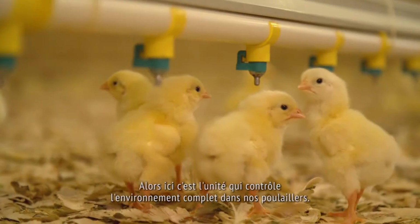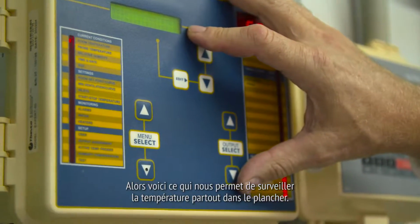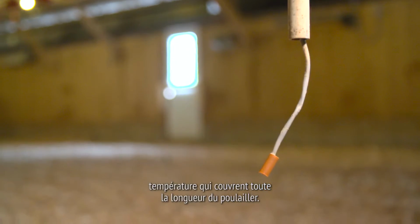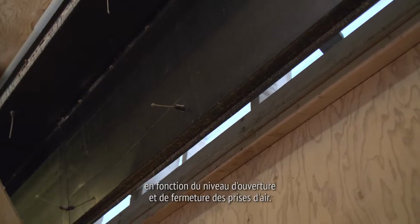This here unit is what controls the complete environment within our barns. So we can monitor the temperature throughout the floor. In this floor here, there's 8 temperature probes that run down the length of the barn. We can set it up as far as what the differential is from one zone to the next, down to a ½ degree difference as to how much the air inlets open and close.